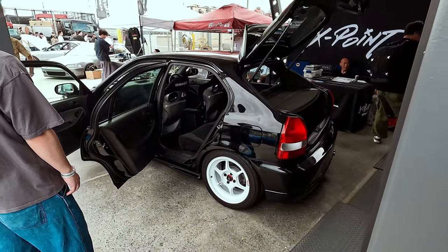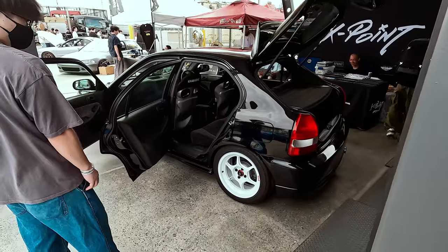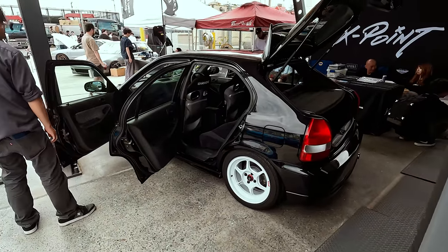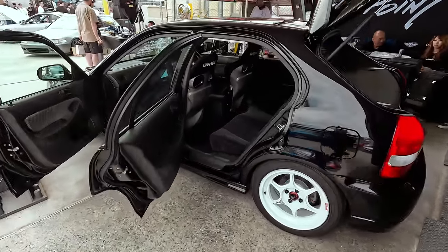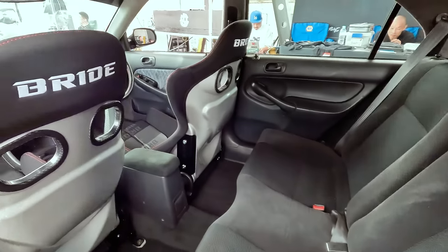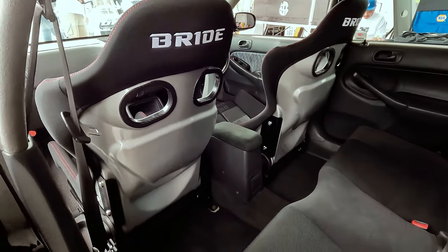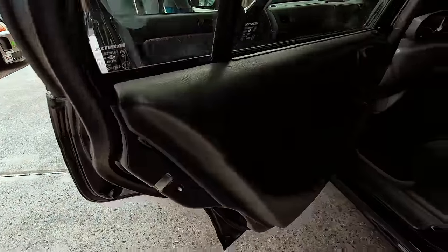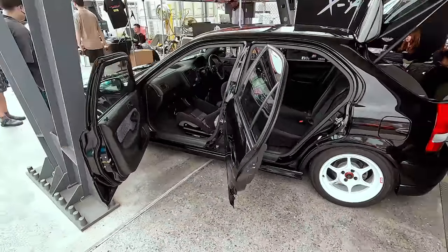Very USDM. More like Riverside? But yeah. This is so weird. Two Recaro seats. Door panels don't match. New Enkei PF06 wheels.